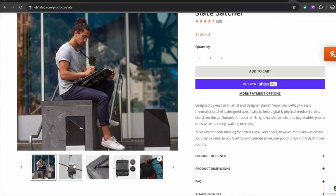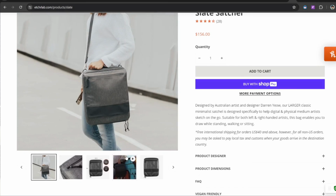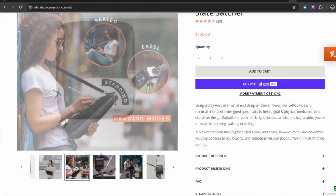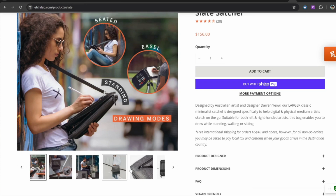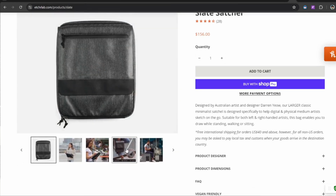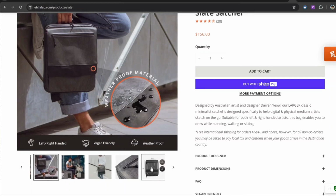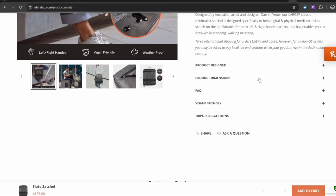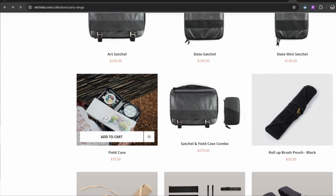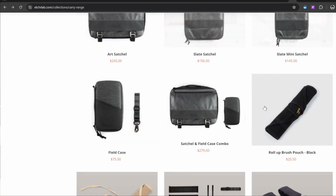What I didn't like about this is what I didn't like about my Mini is that it's not as modular as I thought, and they don't sell the accessories to customize it a bit more as open stock as one might like. You can buy the accessory kit, but it's also fairly expensive. So that's what I didn't love about it. And then they also have the field case, which you can strap onto your art satchel, your Slate satchel, your Mini.